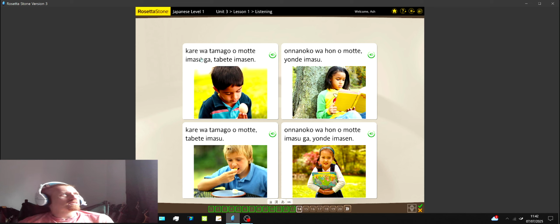Essentially what's going on in these, he's holding his egg, not eating it. She's holding a book and reading it. He's got an egg and eating it, and she's got a book, holding a book and not reading it. So we've got them both ways round.